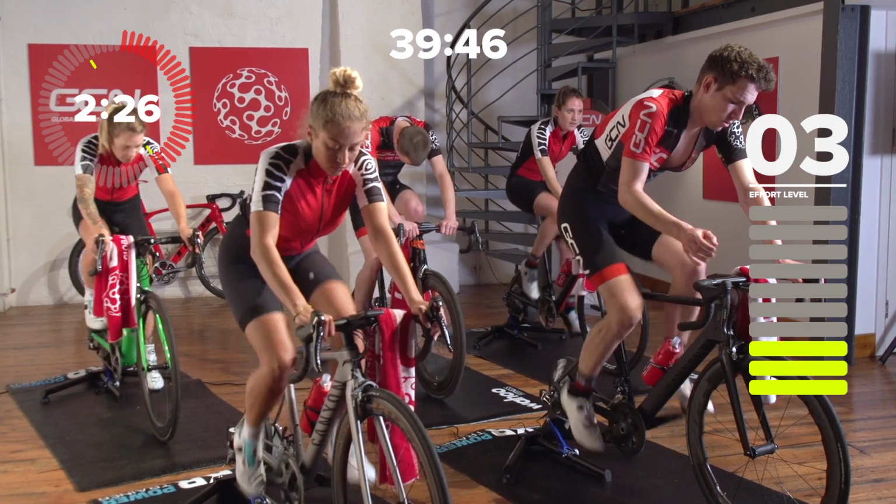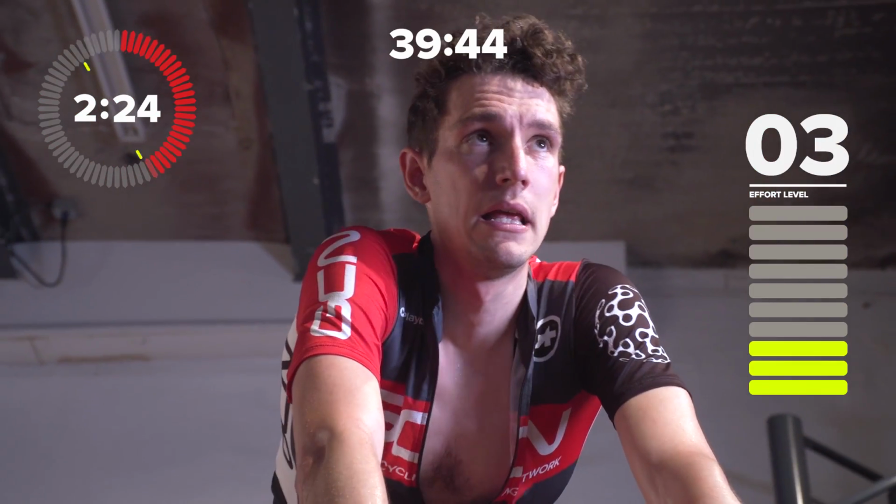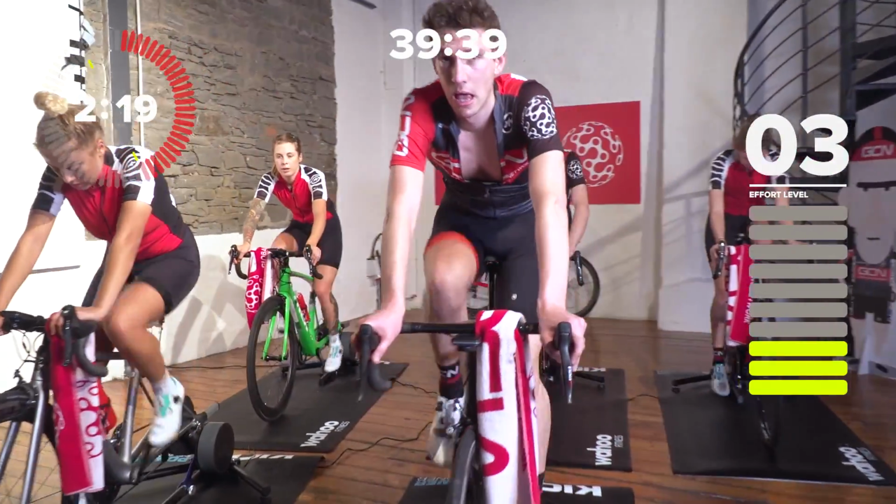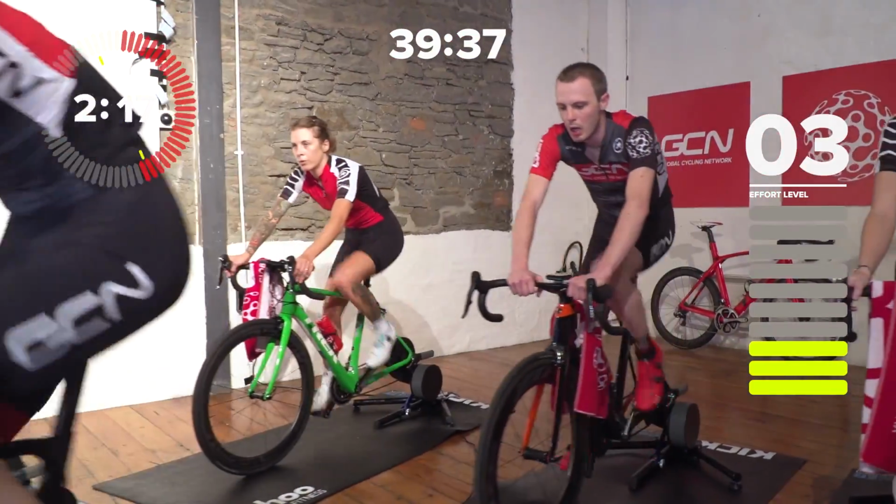You can argue on one hand that's what happens in races. This is about maximizing these sprints. That's why it's structured. So stick with it. Nice and easy.